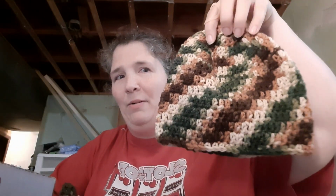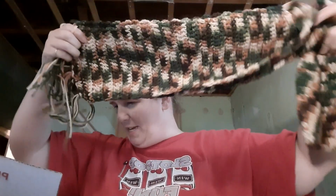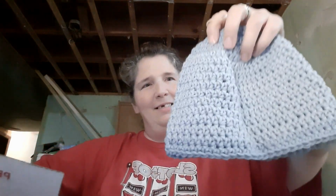Oh, I love this color. This is totally my colorway right here. Browns and greens. And there's a scarf and a hat. And there's another hat. Another one.